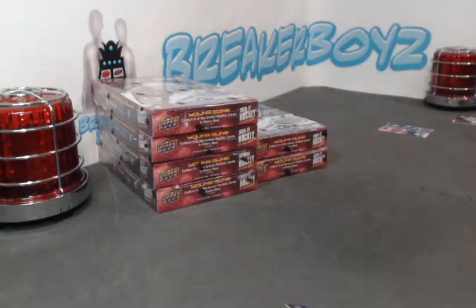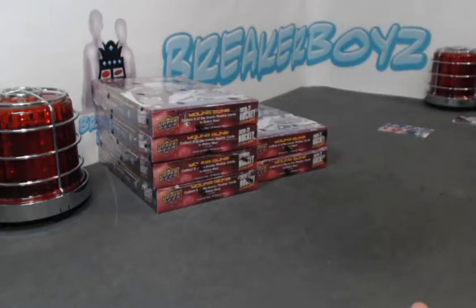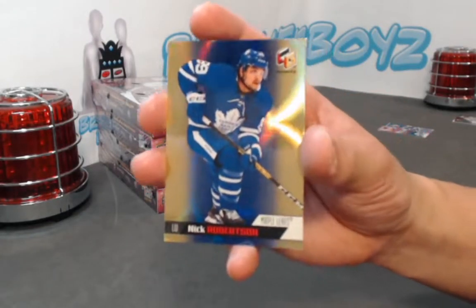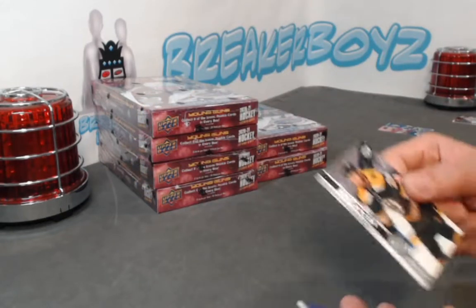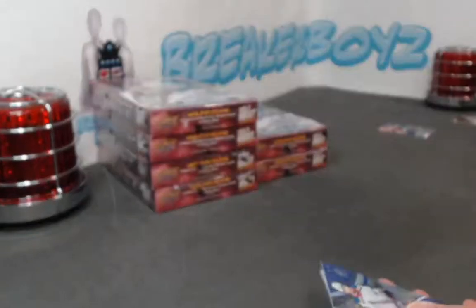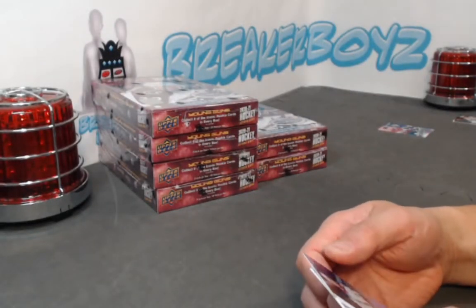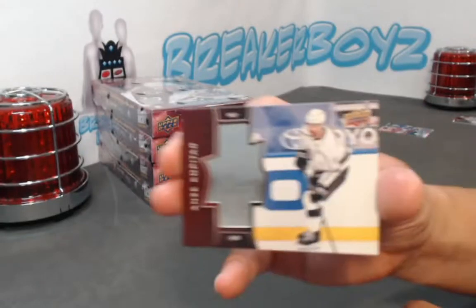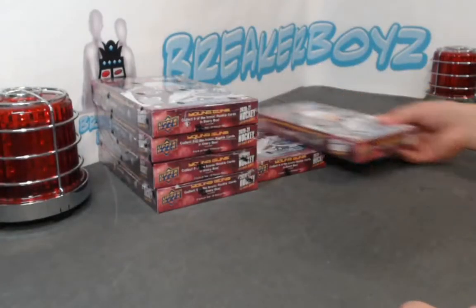Cal Foote. Nils Hoglander. Congrats to the Canucks rookie spot holder. We have a Nick Robertson Gold FX. Holographics FX. French version of Nick Ritchie. We have a purple. What is it? Reflections purple out of 300. Alexis Lafreniere. Congrats. And a Kopitar Finite out of 2999.